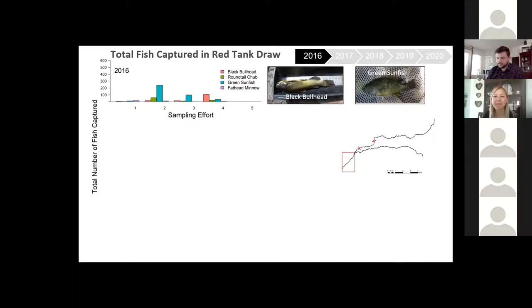So this project is pretty complicated and covers a couple different waters over many years. To stay on track and not be too confusing, I have a timeline at the top of the screen, and I will also have a map on every slide indicating where in the watershed we're going to be, but I'll frequently be returning to this figure. For simplicity, we're defining our sampling effort in terms of passes, similar to Brett. One pass is the survey of the entire wetted length of Red Tank Draw. We can do multiple passes per year, but depending on flows and habitat, the passes could take multiple days or even multiple trips to get done.